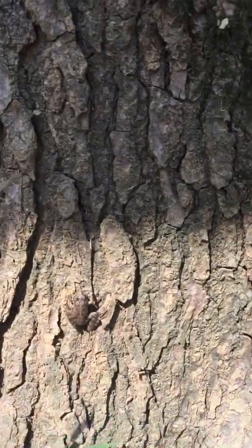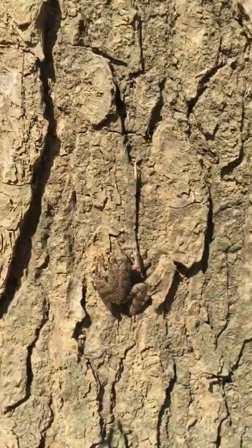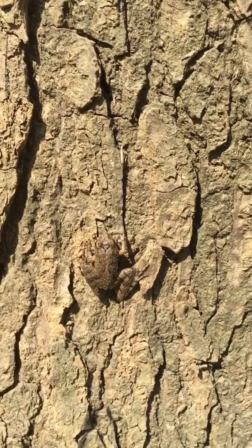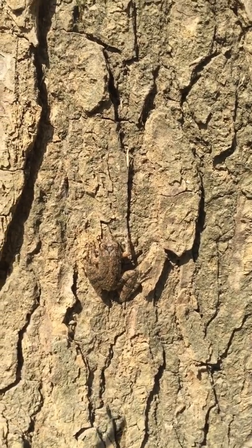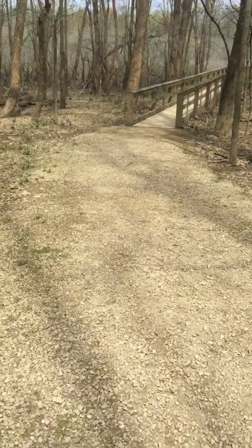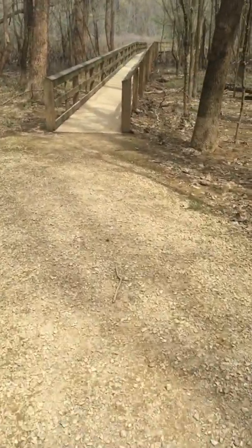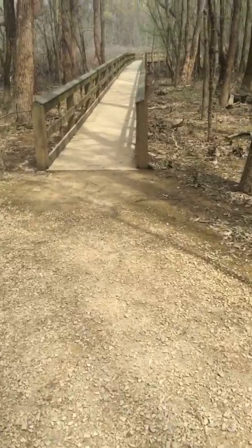We have another herp. This is one of the many amphibians that we have. It's a tiny little cricket frog. We're coming up on a very special place in our wetlands. This boardwalk that you see is 750 feet long, and it will enable us to go out over the water.